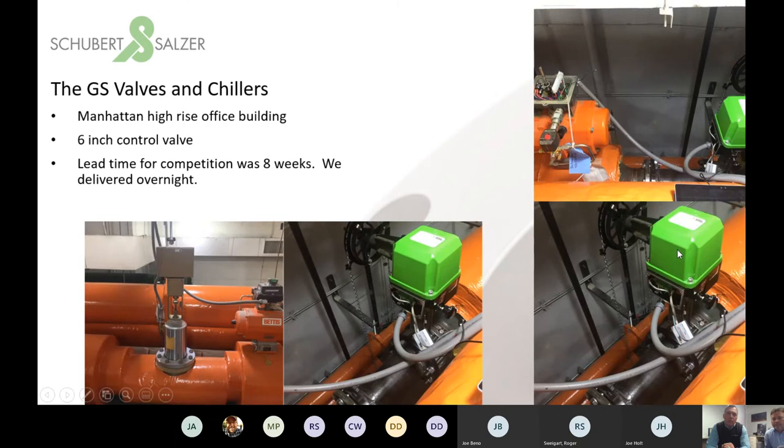So the lead time for this valve here was going to be 8 weeks. And we were able to get them one overnight. I think that's not an exaggeration to say we get our stuff up very, very quickly.